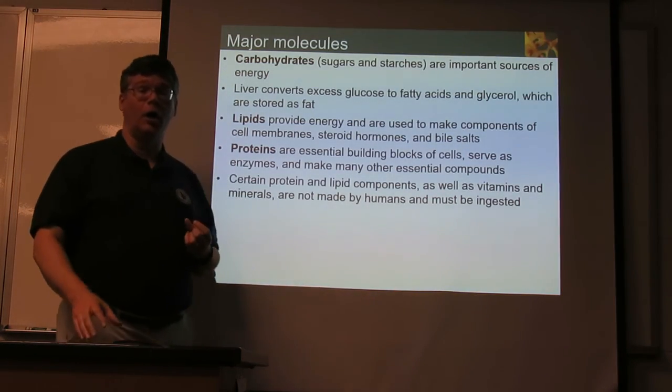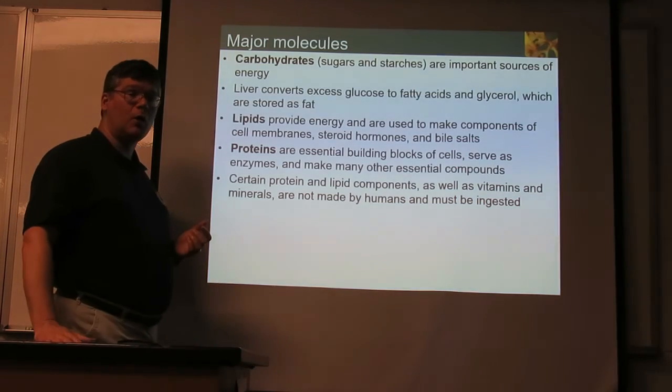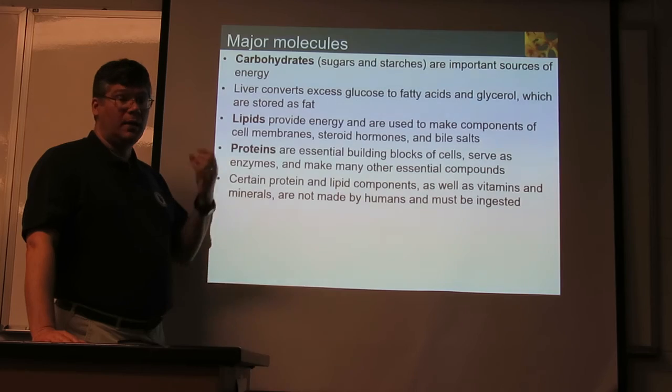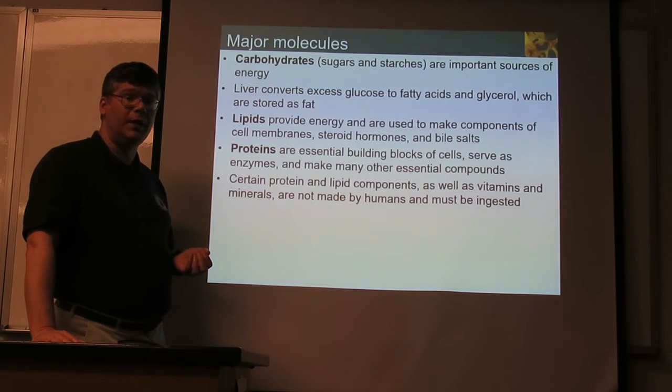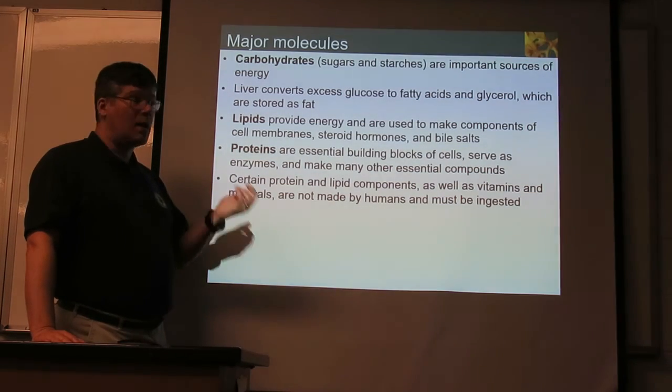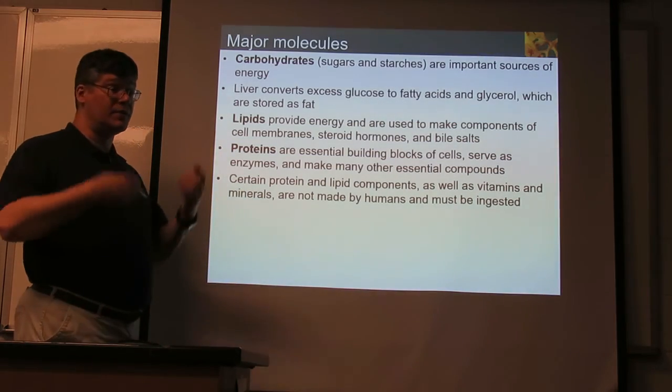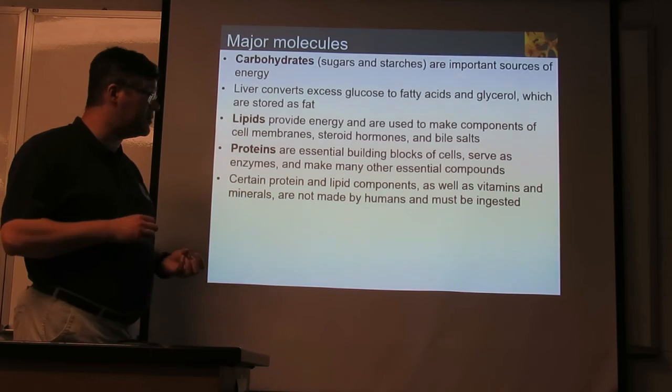Proteins, of course, are our big workhorse molecules. They're the key building blocks of cell structure. Enzymes are mostly proteins. A lot of the hormones are proteins, and other regulatory molecules, like the cell recognition things that we've been talking about with the immune system.